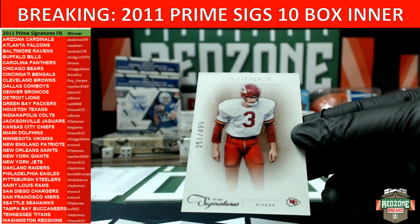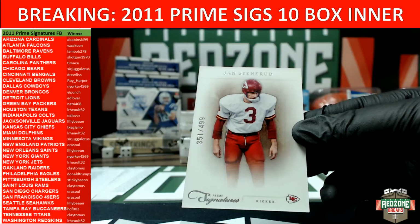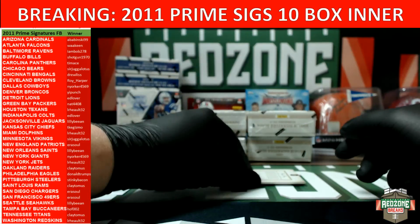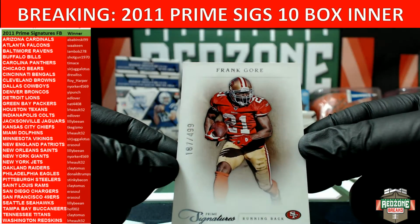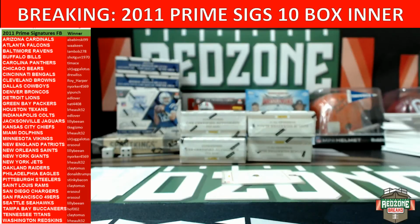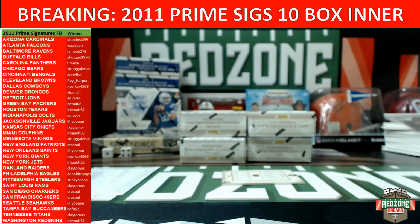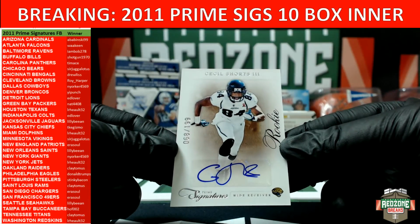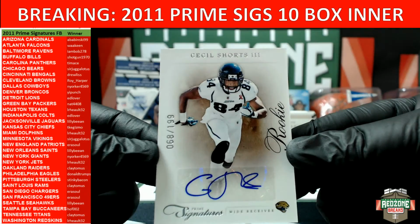Here's a Stenerud for the Chiefs, 351 out of 499. Then we're going to have a Frank Gore, 187 out of 499, going out to the 49ers. And our auto is going to be a Cecil Shorts the Third rookie, 68 out of 199, heading out to those Jags.